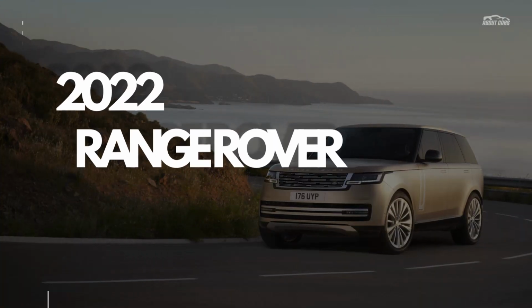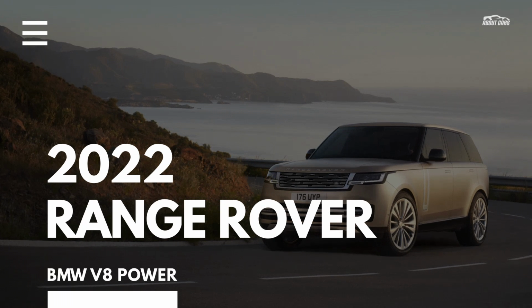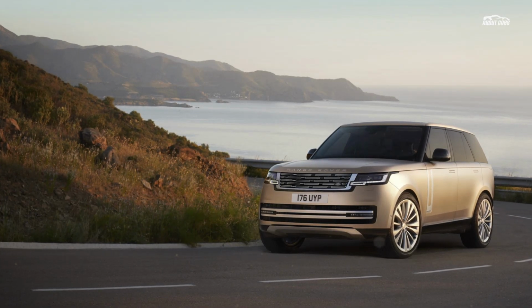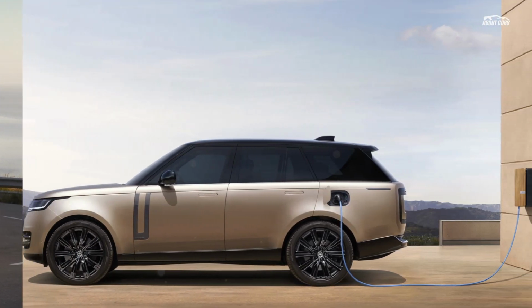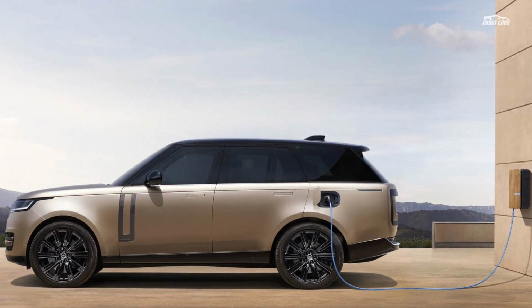The 2022 Range Rover is here and packing more flexibility and technology than the fourth-generation model it replaces. A new third row makes the Range Rover a more appealing family hauler and a more competitive vehicle in its price bracket, while new tech is guaranteed to bring in those who can't get enough of four-wheeled gadgetry.